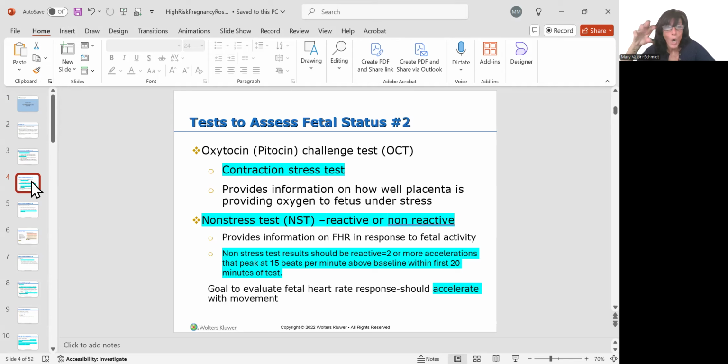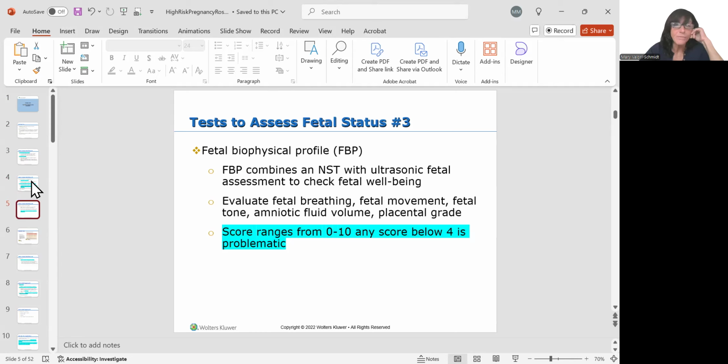Baby's heart rate should only accelerate with movement, should never decelerate. That's when there becomes a problem. And the way we do this, we hook up a fetal heart rate monitor and we give mom this little button to push, and she will push it every time she feels the baby move. And the results are it's either reactive or non-reactive.